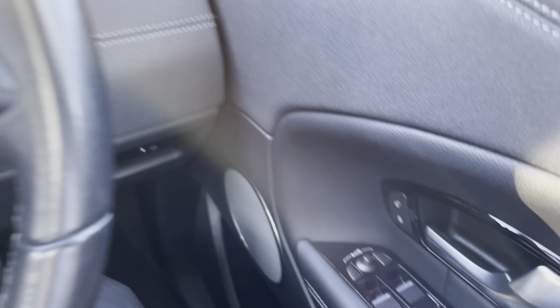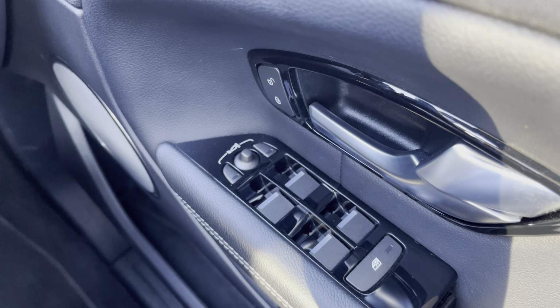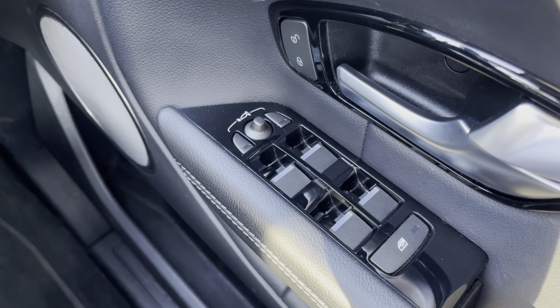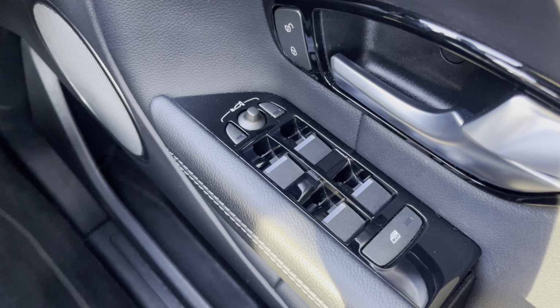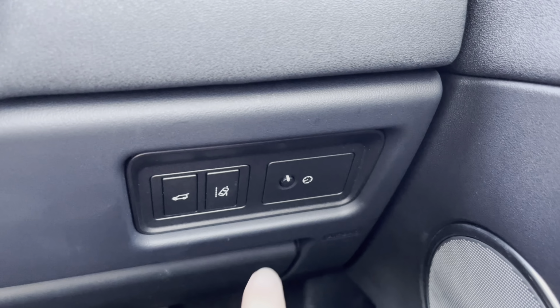So hopping in and starting down here on the driver's door, you have your electric mirror adjustments that include folding. The folding is a great feature as you can fold the mirrors in to keep them protected from being knocked off by other road users, and it's also handy if you're in a tighter space.